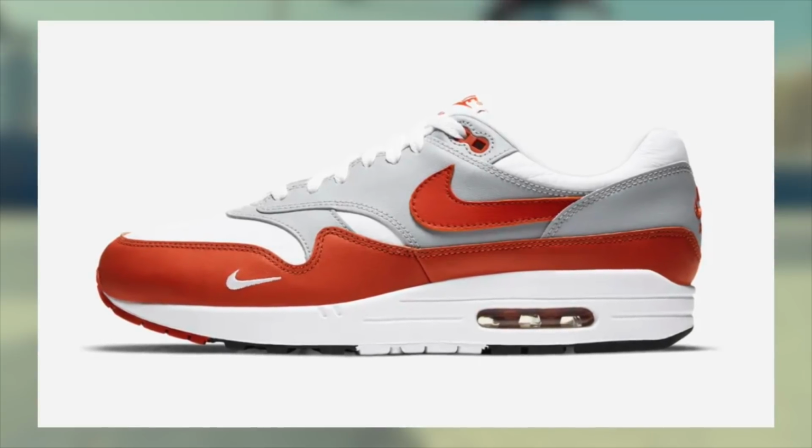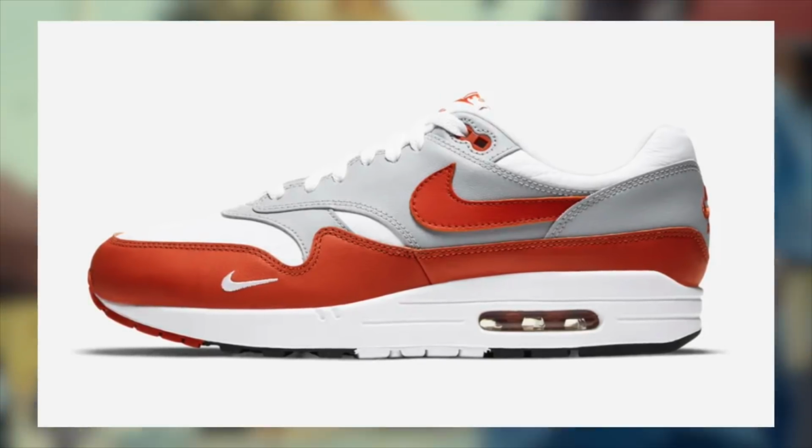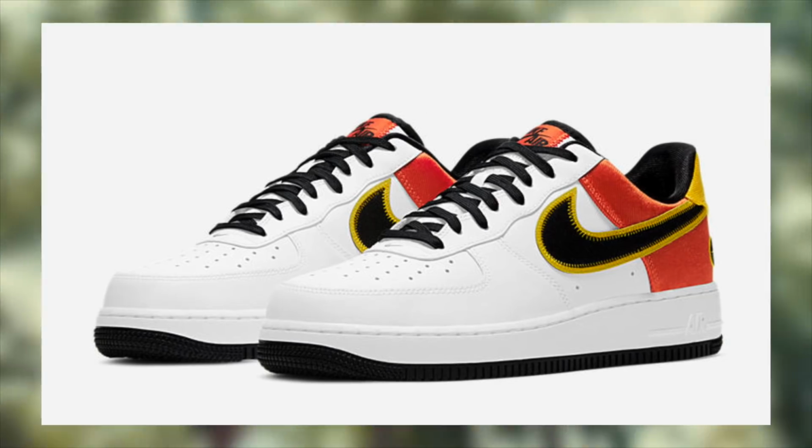Not a very notable drop, but a lunch money opportunity for people who don't have tax in their state. Stick to sites with free shipping and free returns only, such as Nike Sneakers, if that does apply to you.